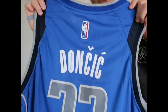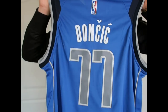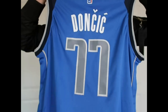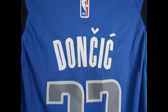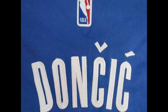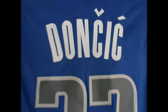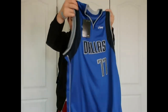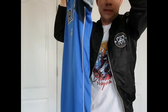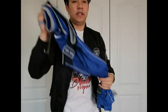And then we have on the back also another Nike NBA logo on the top, and then Doncic on the back with the 77. Looks really clean, symmetrical, of course. The little symbols on the top there, the accents for his name. I'm not exactly sure if that's the way it looks or not, but it looks pretty accurate to me. I've never looked at it up close, so what am I to say? As long as it's symmetrical, right? On the sides, it's just like a white trim. All good.